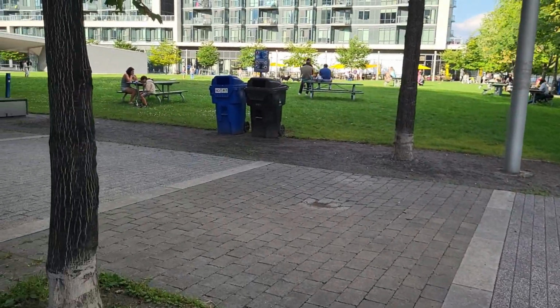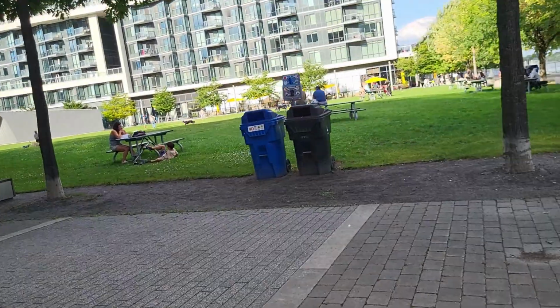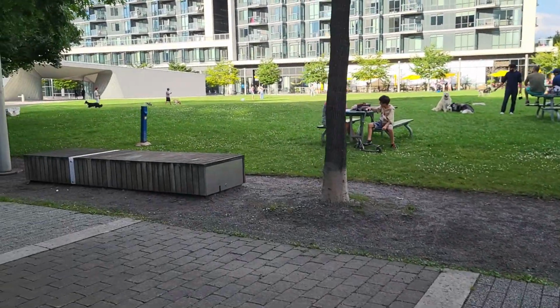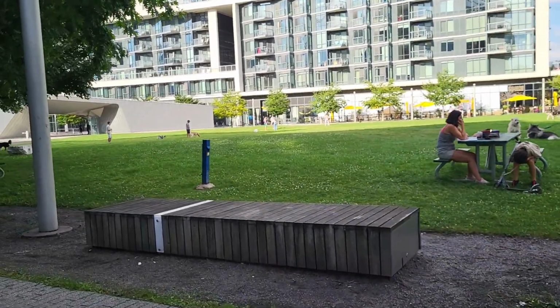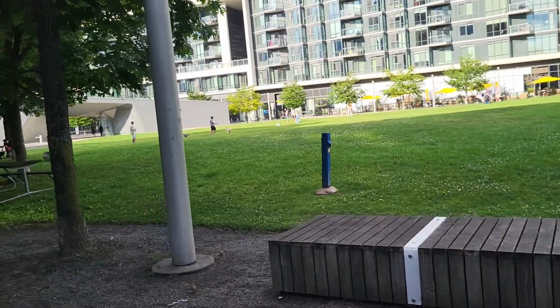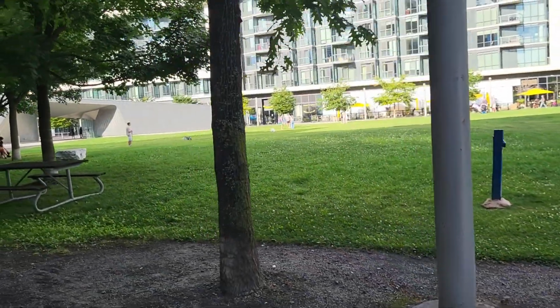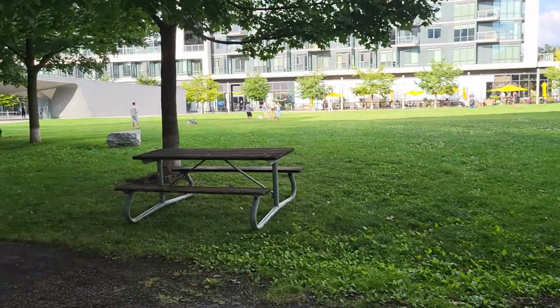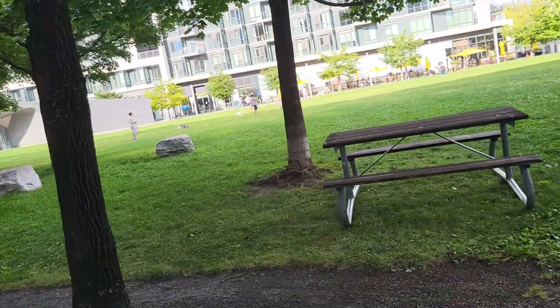So yes, we have garbage cans and recycling. Please put your garbage in the garbage and recycle. If you're not sure, you can always just put everything in the garbage. This right here, I want to say is an off-leash dog park, but I'm not really sure for sure. I do know that we have some people with dogs right now. Some of them are off leash, but it is a nice area.